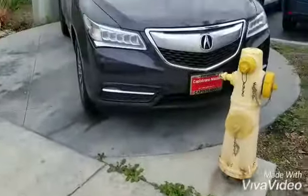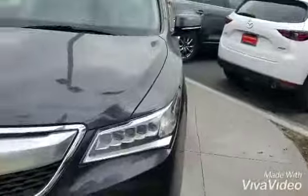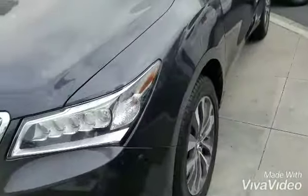Let's take a look at it together. As you can see, it's so popular that we put it on our front line. Here's the key and the star of the show. There we go. Super clean vehicle.